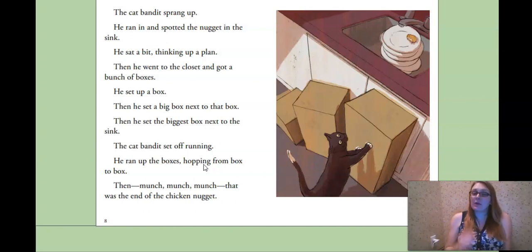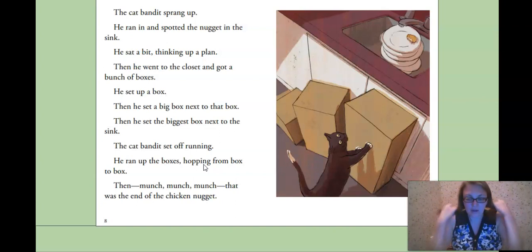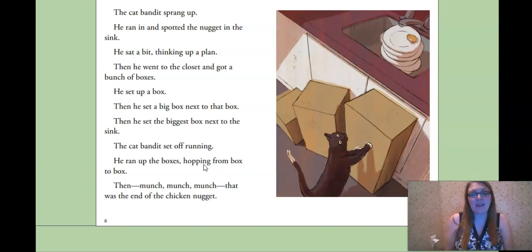Now, I don't know about you, but I do know that cats are pretty clever, but I think cats being able to move a box is a little bit made up, right? Cats aren't going to be able to set up boxes to make stairs. So although this story is about a cat, which is real, cats eating food, that could be real, there are some little extra fantasy or made up parts of this story, and that would be one of them.